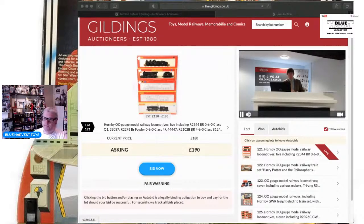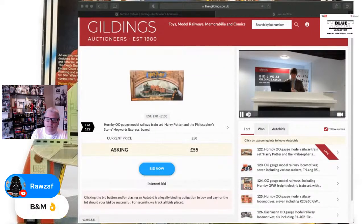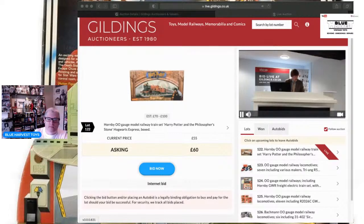Five locomotives there at 100. Then with me at 180. Oh, Harry Potter. Hogwarts Express this time is an interesting set here. That'd be a nice set to have. Internet at 55. I've got 65. They're at 65 with me. 65, down to 75. He's still at 75. 85. 90. 90 for me. 95. I have now 95 online.